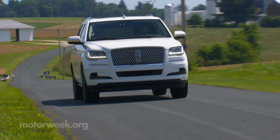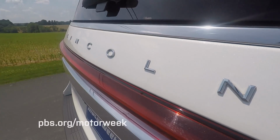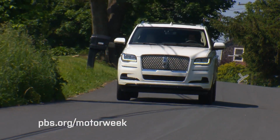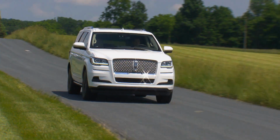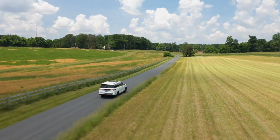So until BEVs are truly able to do the things that full-size SUVs can, there will be a place for vehicles like this 2022 Lincoln Navigator. It's over the top in all the right ways, offering capability, performance, and even luxury worthy of its lofty price tag.